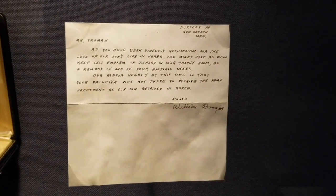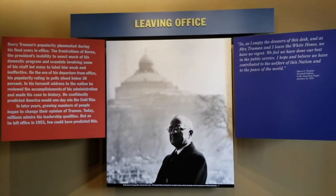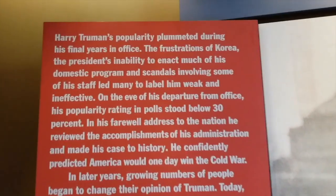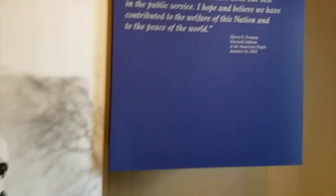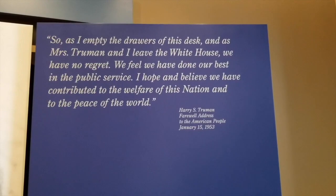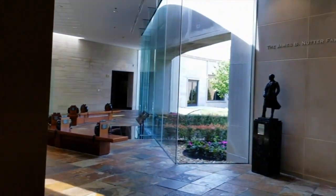Now, this Purple Heart is amazing. I really want everybody to take just a second, pause this, and read this, and think about what that meant to that dad. So after he left office, he did everything. His office was here at the library, and they actually have his office preserved as he left it. And that Purple Heart was found in the desk. I think that's extremely cool.